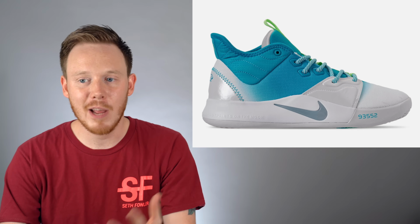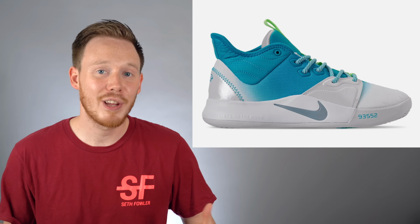I just feel like if you're gonna make a fishing themed PG3, you could have done it a little bit differently and made it a little bit more crazy. That's just my opinion though. I don't really fish and I'm also not in the NBA, so Paul George has me beaten on all fronts. It's a cool looking sneaker, I just don't see it selling out.